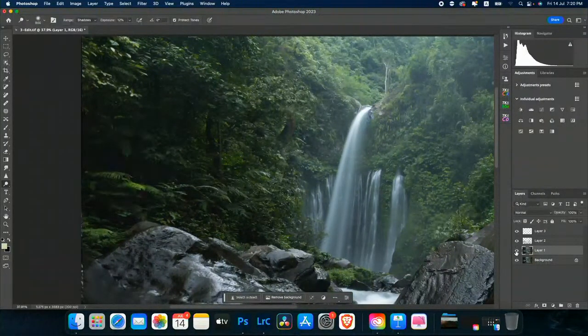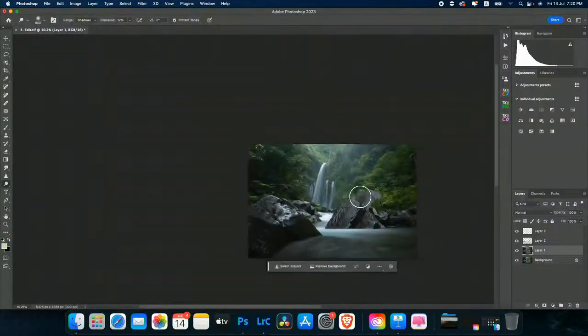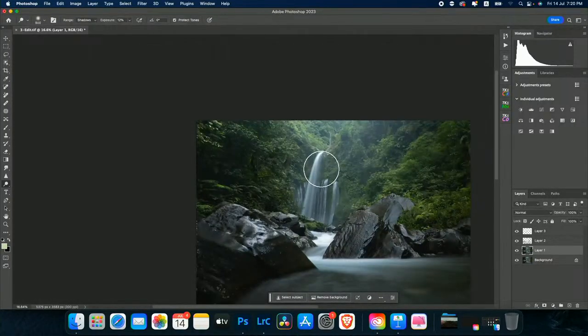You see this effect now? It's more balanced, okay? Look at this. Before, after. Before, after. Now it looks more balanced, right? Between this area and this area. And now we can work on the middle.